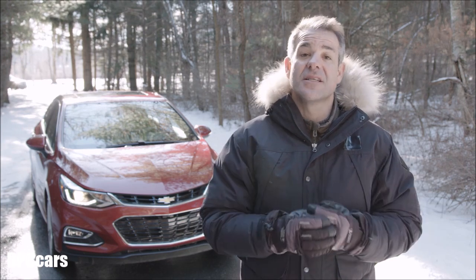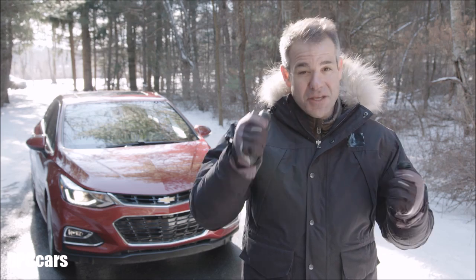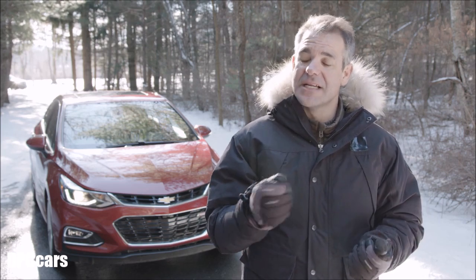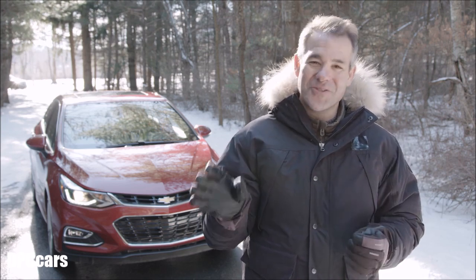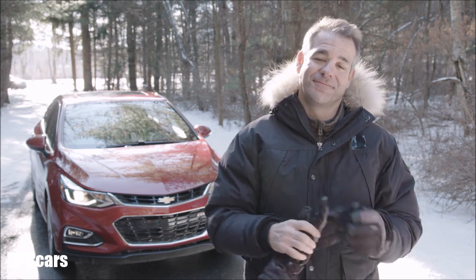Our first tip is lose the big bulky jacket and the thick gloves. A jacket like this impedes your arm movements and makes it difficult if you have to make an emergency maneuver. The gloves actually lessen your feeling on the steering wheel, and they're also hard to use the controls. So our suggestion is take them all off.